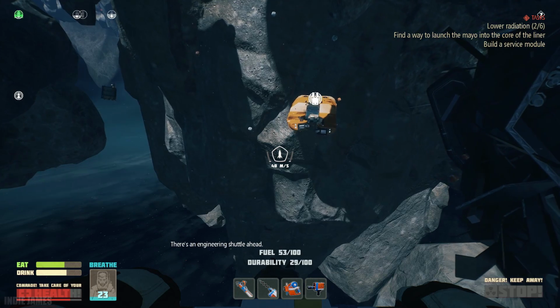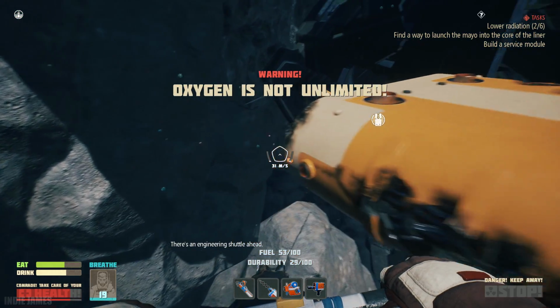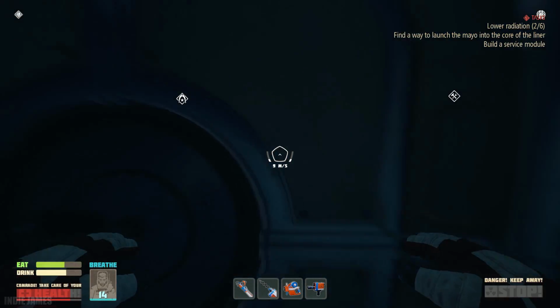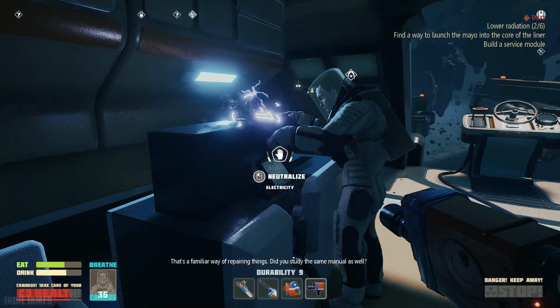There's an engineering shuttle ahead. I wonder how you find everything so quickly. Is it because of my hip? That's a familiar way of repairing things. Did you study the same manual as well?